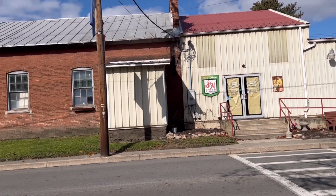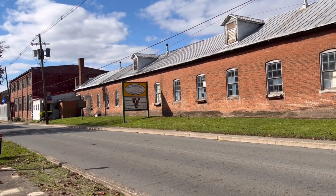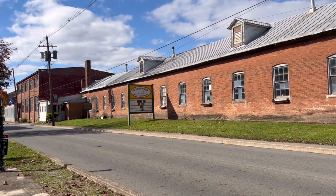Unfortunately, I had only lived here 3 months before this place closed for good at the end of December 2022. I'd love to know what happened to all the merchandise.